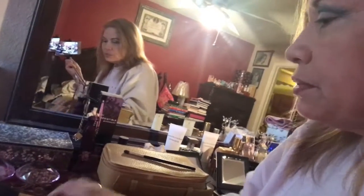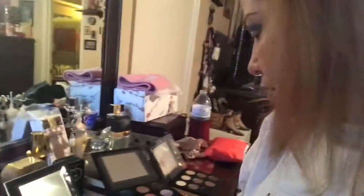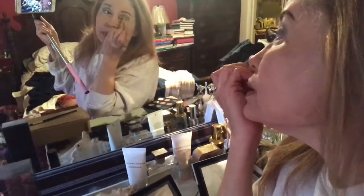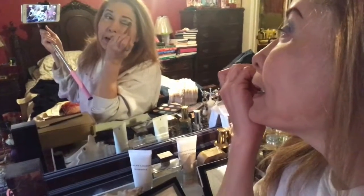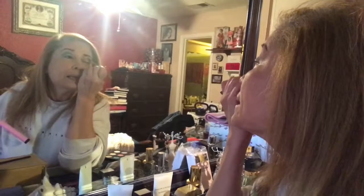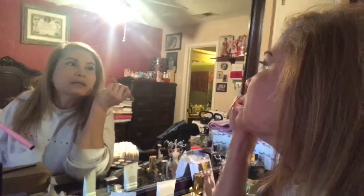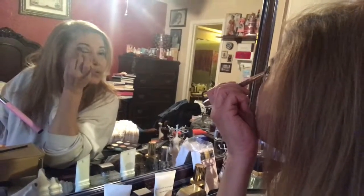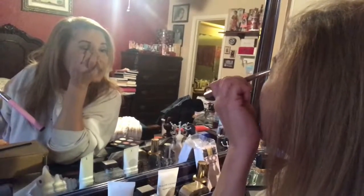All right, I want to do a transition color. Let's use this one. It's kind of a sand color because I try to avoid a line right here on top. I hope I don't look crazy here, because that blue is really intense. And this light that I have in my bedroom, as you can see, is not that good, but when I go outside, I may look like too much makeup. Oh well, I don't care.